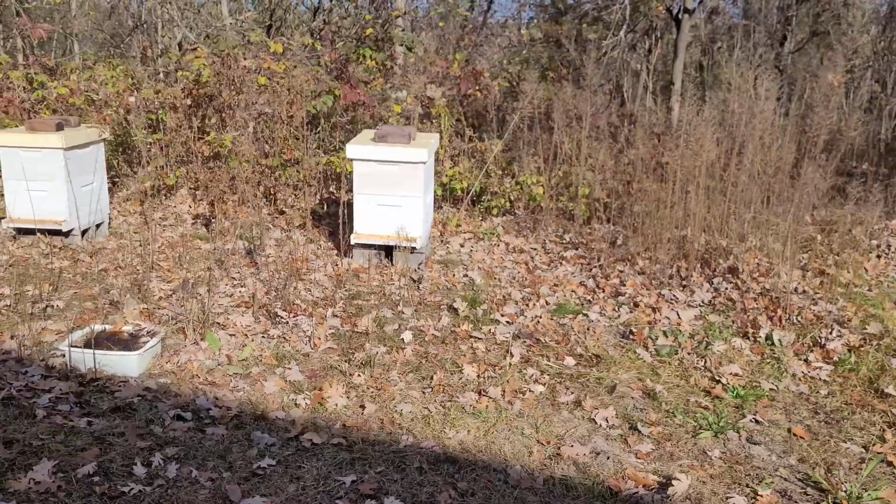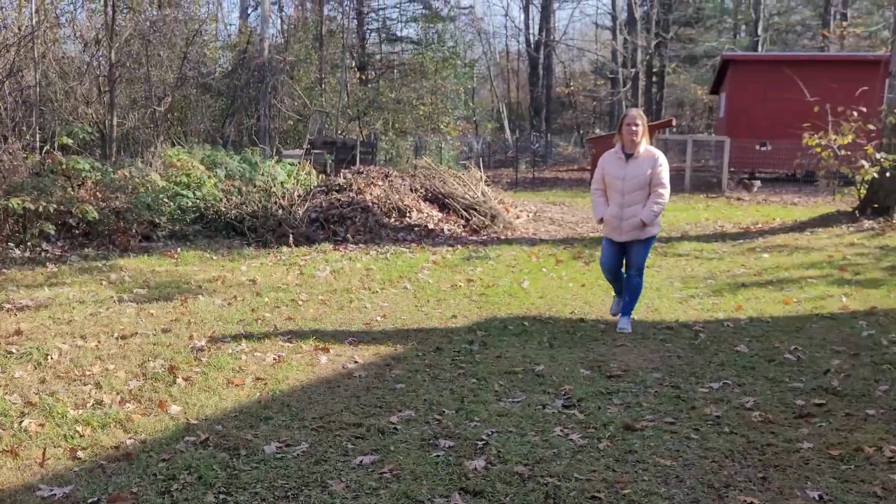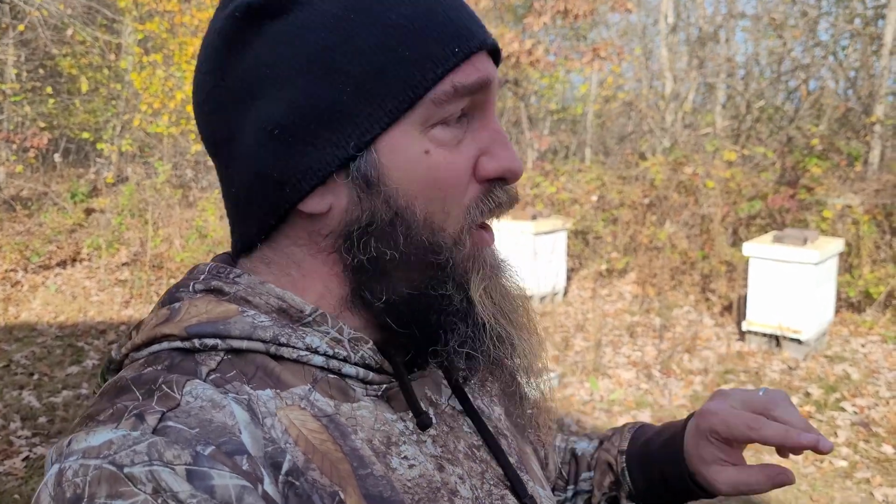Oh, the bees. How Candace doesn't like the bees. She is all the way over there right now. This bee season has been completely different than last year. This is our second year. We got two colonies going here. We did harvest honey. I didn't get as much as I thought I was going to get, but we still ended up with roughly 3.5 gallons of honey off of it. We just got them kind of locked down right now.